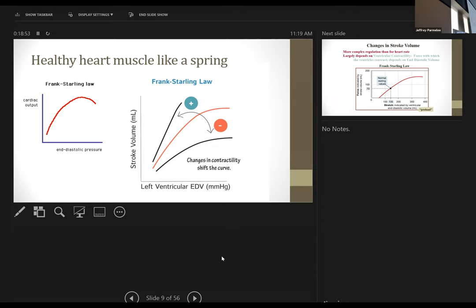Now, the heart muscle is unique in that the more stretched it is, the stronger it contracts. So the more stretched the cardiac muscle is, the stronger it contracts. Bottom line for survival is that the amount of blood that comes back to your heart, the heart has to get rid of that same amount of blood. If it can't get rid of the blood, it's going to back up. And in a failing heart, that's exactly what happens. You can't get rid of the blood fast enough.